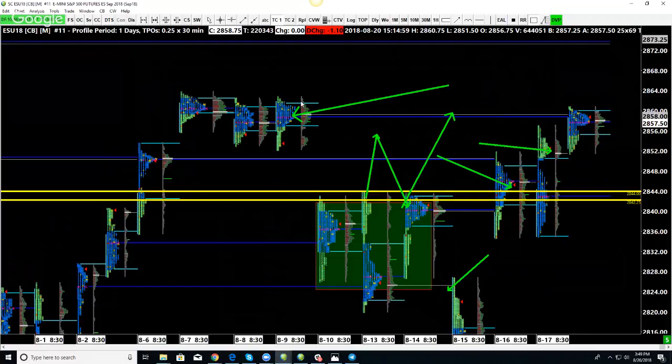If you were to draw another block, you'd say, okay, we spent 3 days in that blue area that's highlighted. That's a TPO, which is a profile based on time. The ones to the right are profiles based on volume. I prefer TPOs over volume profiles, but I think volume profiles are also very, very powerful decision-making tools.